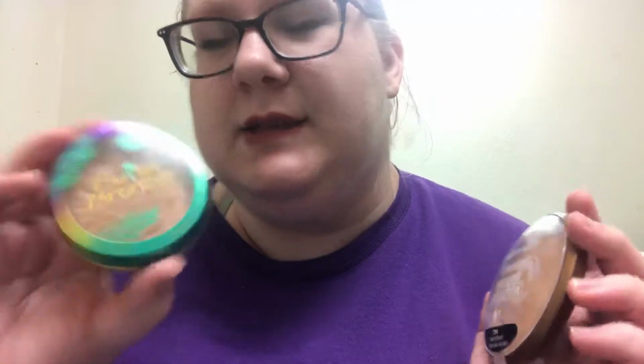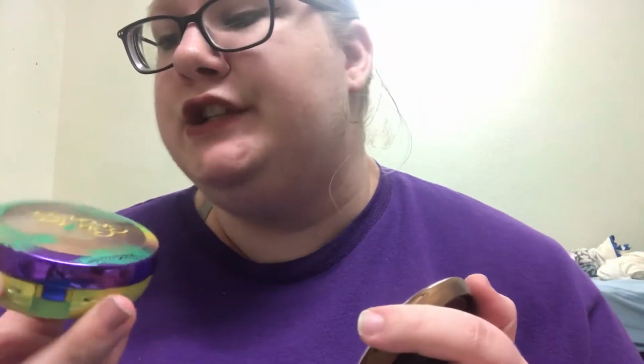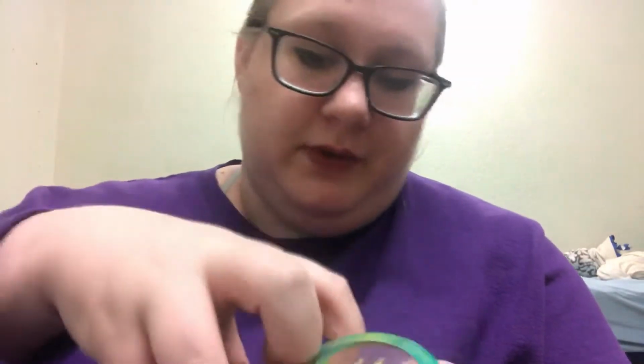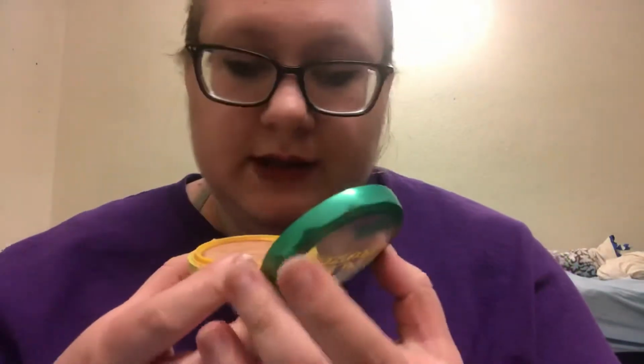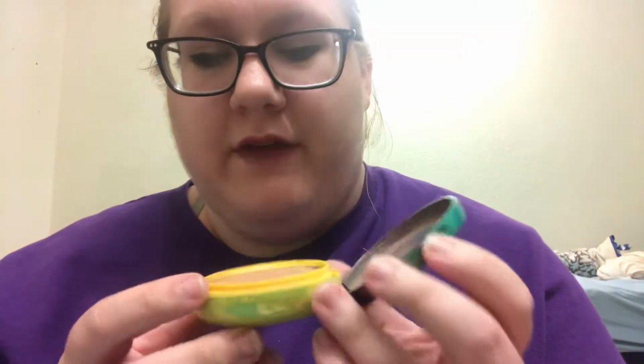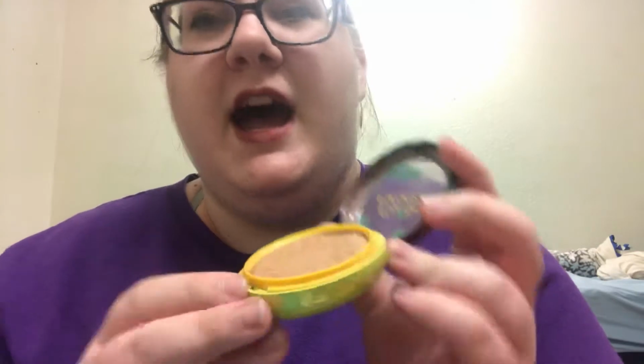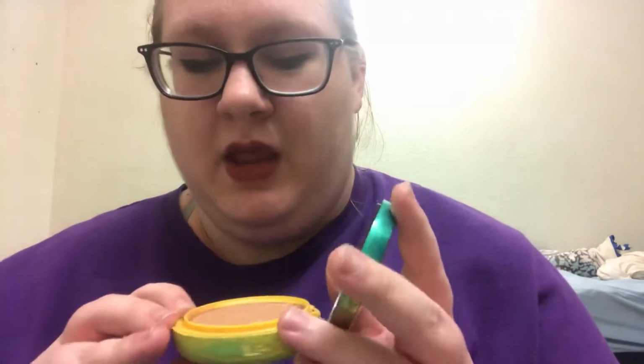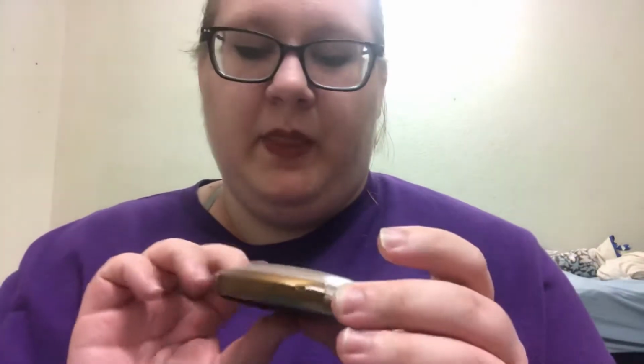But I really like this bronzer a lot. I've had this for about a year and I think it's broken. Surprisingly, it's still hanging in there. It doesn't look like I've used that much, but you can tell where the design on the inside has rubbed off. But that's it. And then Reserve Cabana is what I use to powder my face and set my foundation.